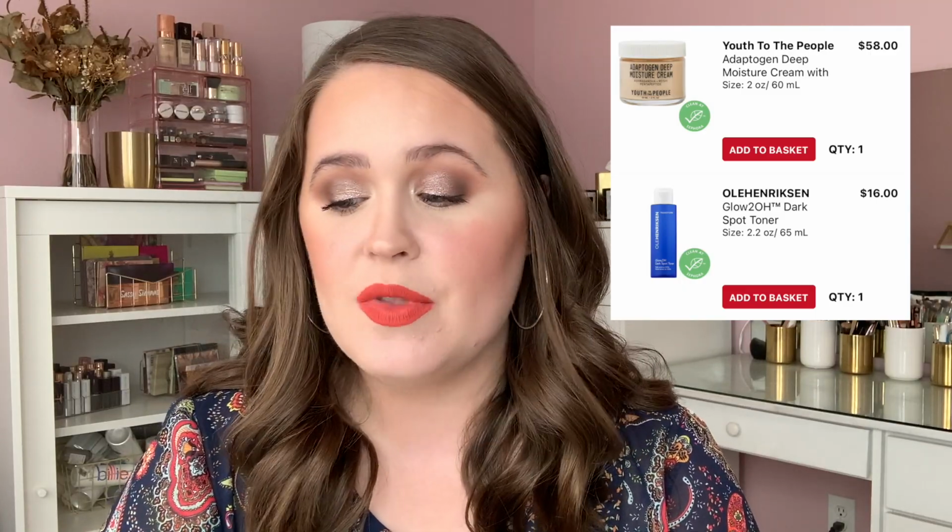I'm not gonna lie, I used up the whole thing. I used it as my nighttime skincare, like my nighttime moisturizer, and it was nice and hydrating and moisturizing and felt really lovely on the skin. I think I would repurchase that in the future.